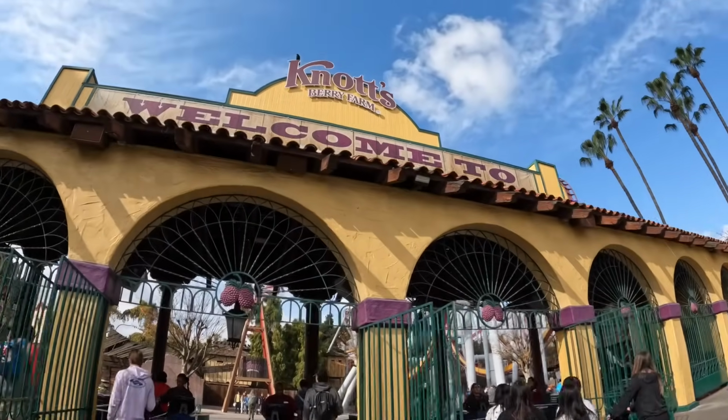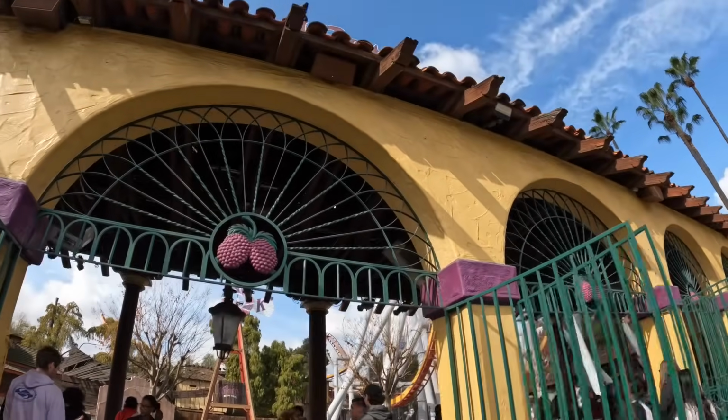Opened in 1940, very historic park. A lot of theming in here. And we're starting out with Accelerator. This is my number 2 in the park. Spoiler alert for the rankings, but that shouldn't come as too much of a surprise for those of you who are familiar with the lineup here at Knott's.